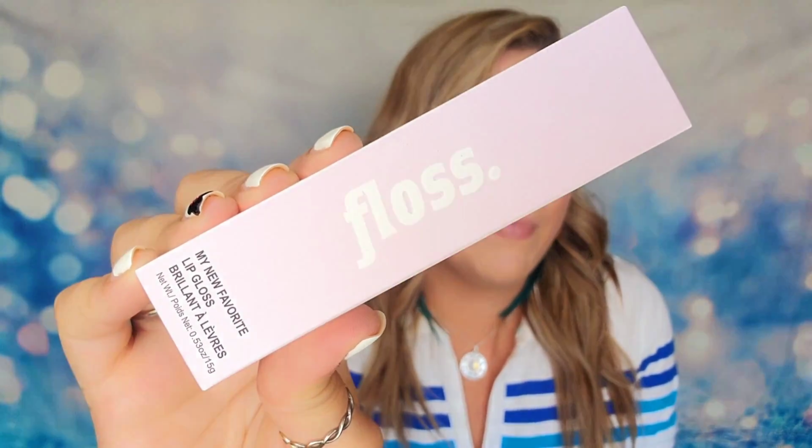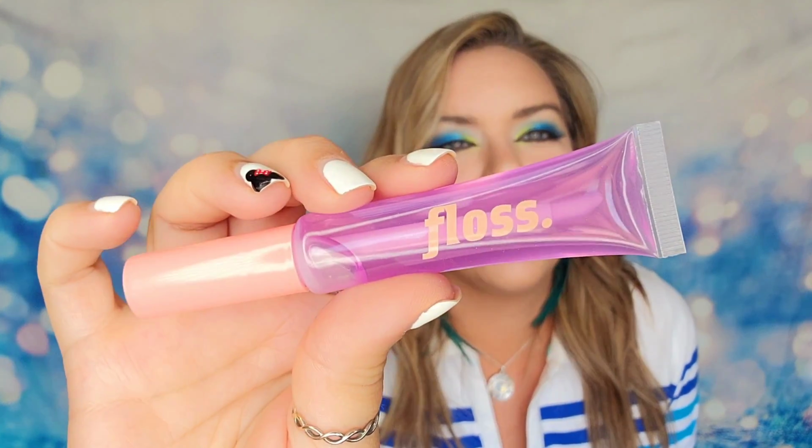Now, I think they must have struck a deal with Floss to feature their products this month because they also had another one of their lip glosses, but this is in a different shade. It's called Yule, and it is a sheer gloss. So this is what it looks like here in the box. But again, it is a full-size product. And this gloss will be a clear gloss.